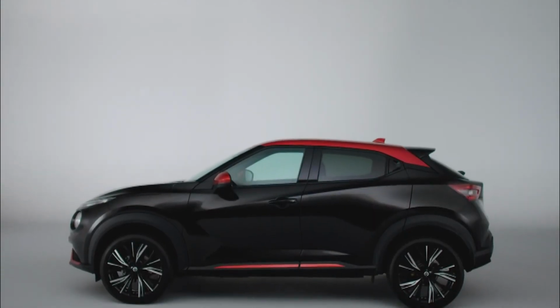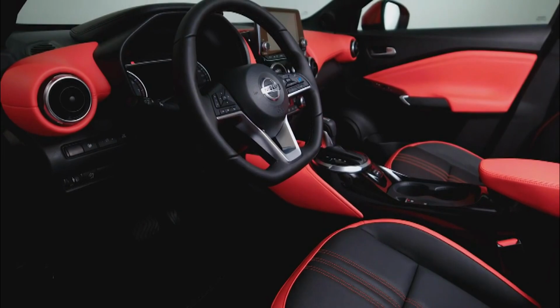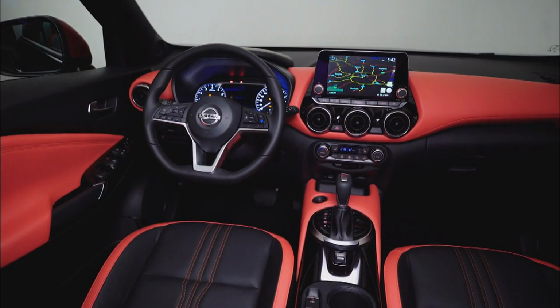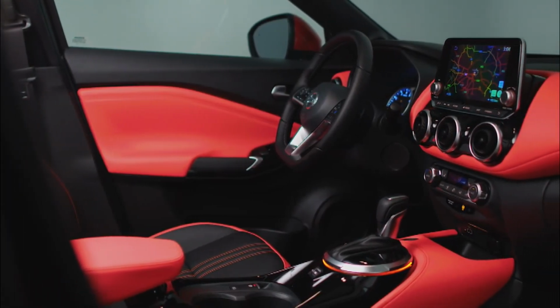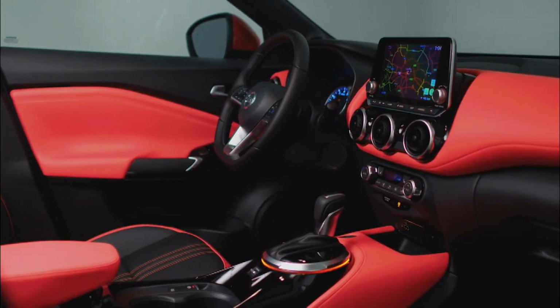Thanks to the extended wheelbase, there's now more interior space than before for both knee and headroom, which is especially apparent in the back. Nissan has worked on the driving position too, making it feel more like a car than an SUV. The cabin is still funky though, and really sporty, with flashes of red and gloss black trim.